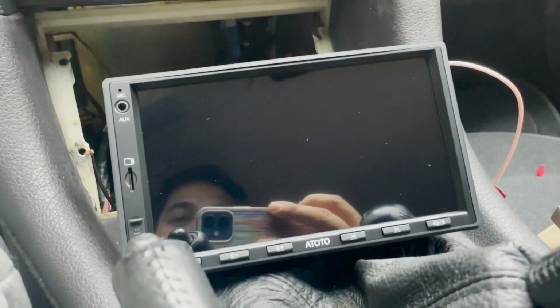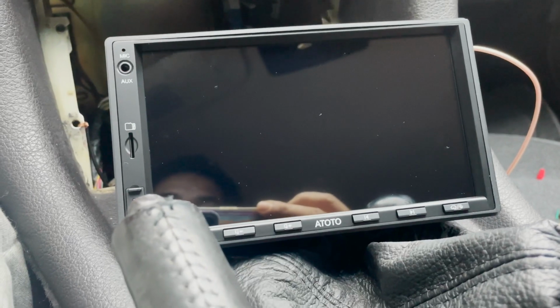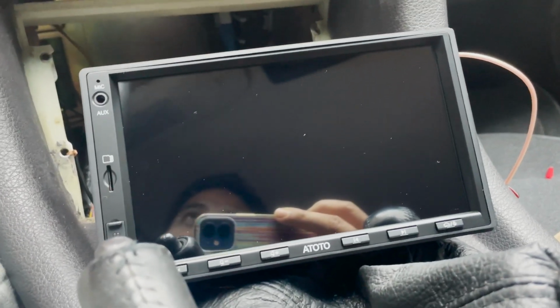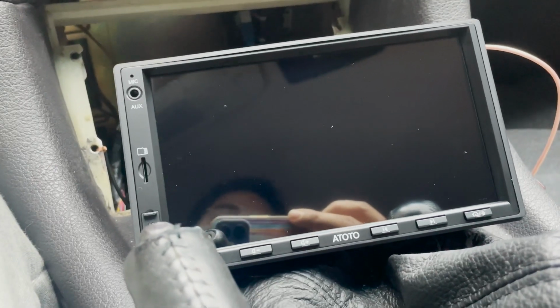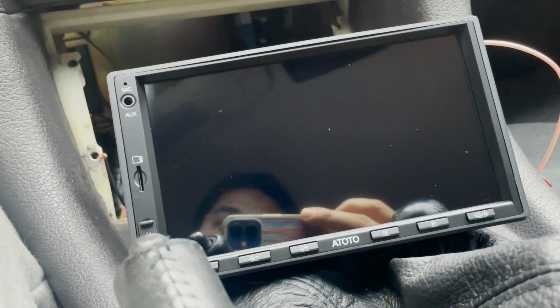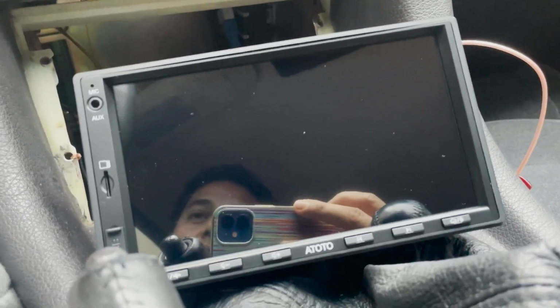Alright guys, so this is the stereo, the double-din. It's touch screen, it has Android Auto, Apple CarPlay and everything. You can check out his video, he has done a detailed review. I'm not gonna do that and waste your time. I'm here just to second his opinion that yes, this is a very good choice.